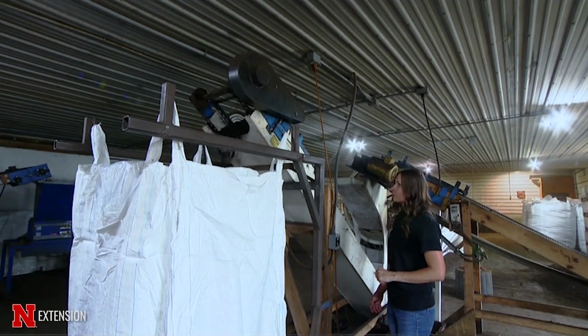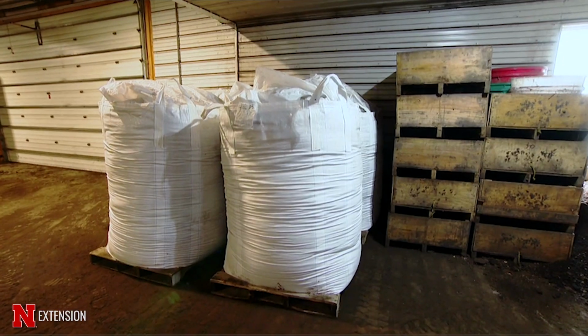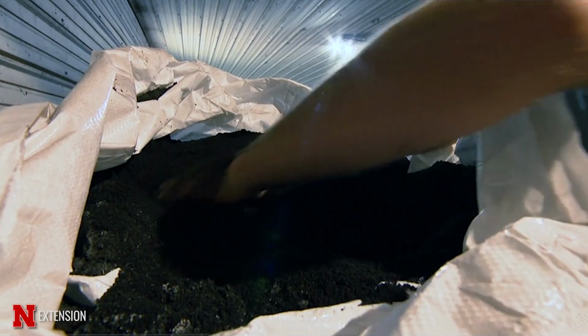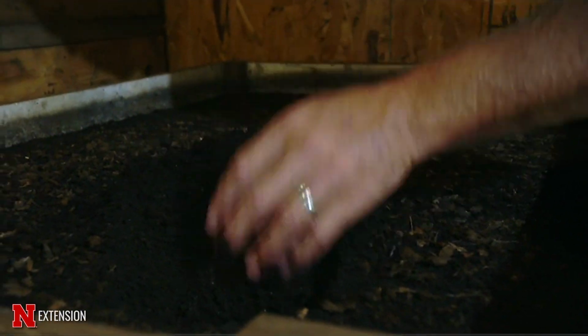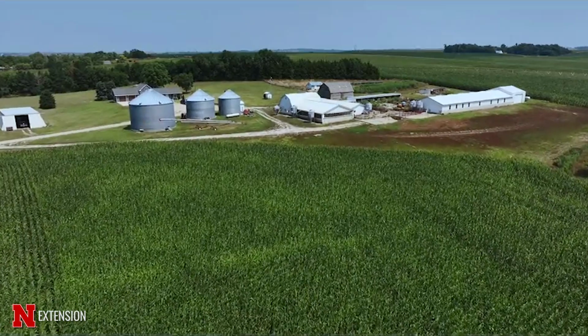With the castings complete, the product is shipped around the nation and used in many different capacities. The nice thing is they're safe. My kids are out there helping us. With all the pesticides, herbicides we have, it's hard on those microbes in the ground. This is replenishing that, getting your soil healthier.